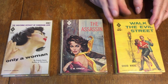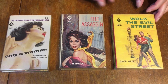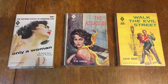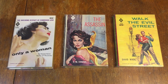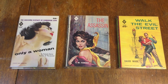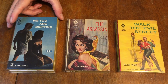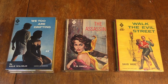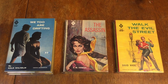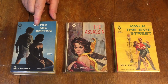This was a digest. I think it was a Falcon book or a Rainbow book or one of those digests. Really great cover art. Now, number 29 is a lesbian book. It's We Too Are Drifting by Kate Wilhelm. So far, I've only seen two that are really outside the bounds of the Western or the hard-boiled crime, private eye genre. We Too Are Drifting, a lesbian book.